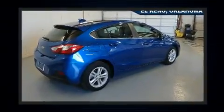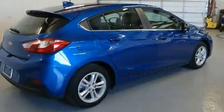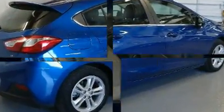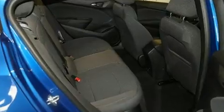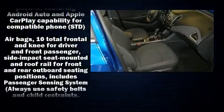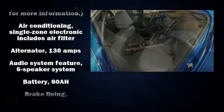Chevrolet paid particular attention to efficiency and practicality with the following features: delay off headlights, a rear window wiper, a tachometer, a trip computer, and remote keyless entry. Storage solutions are integrated throughout the interior, demonstrating thoughtful attention to detail.